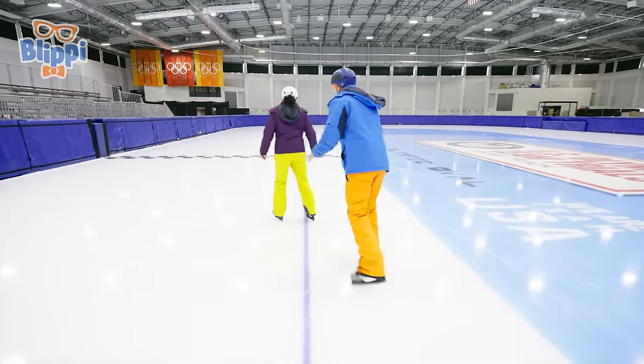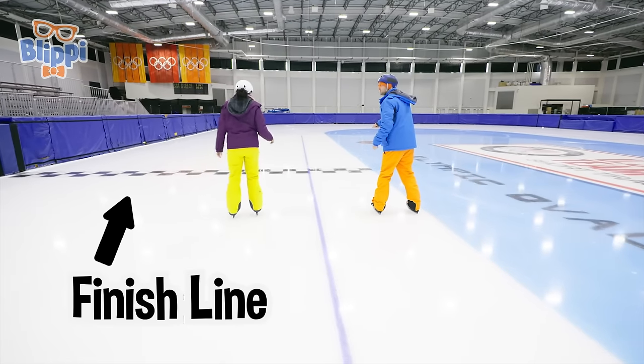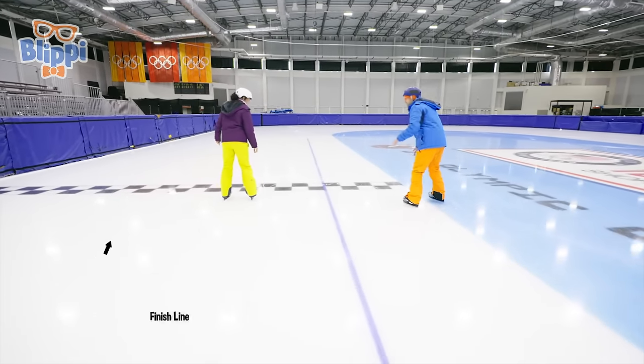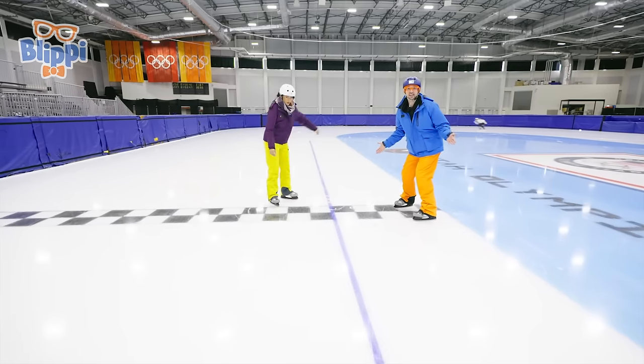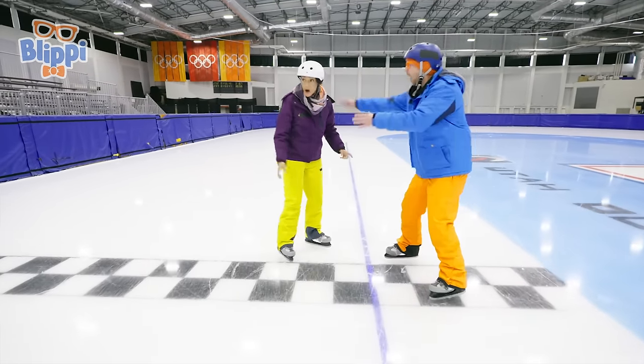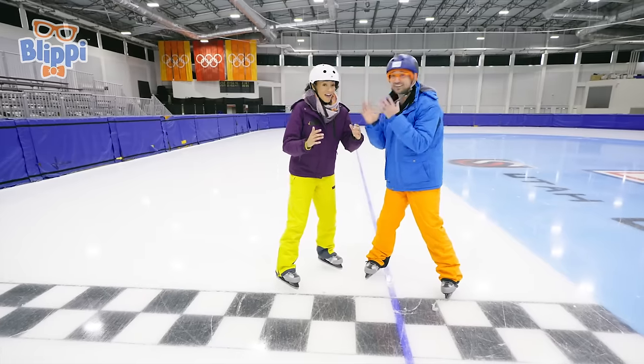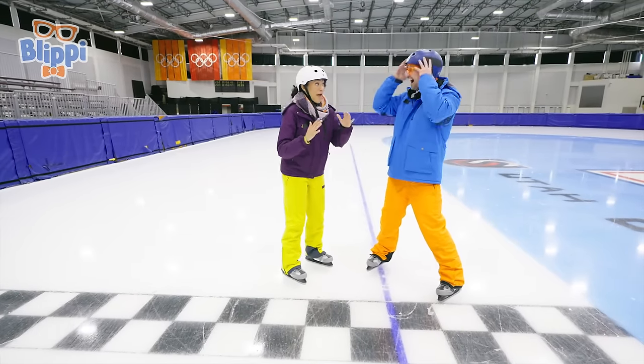Whoa. Come check this out, Meekah. Hey, it looks like a finish line. You're right. I wonder if this is for speed skaters. I bet it is. They race around the track and then... Wait, Meekah, did you just see that? That was the fastest skater I've ever seen.